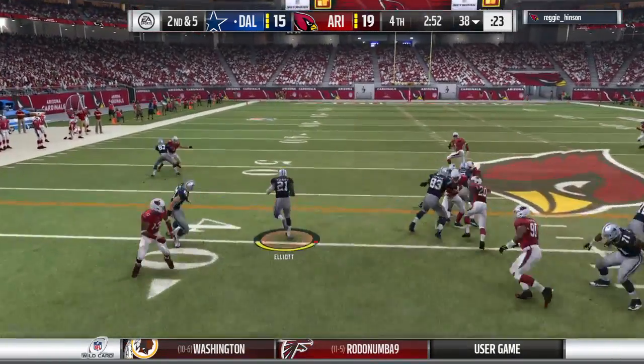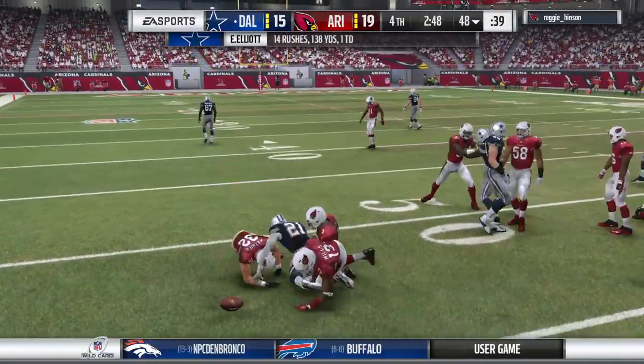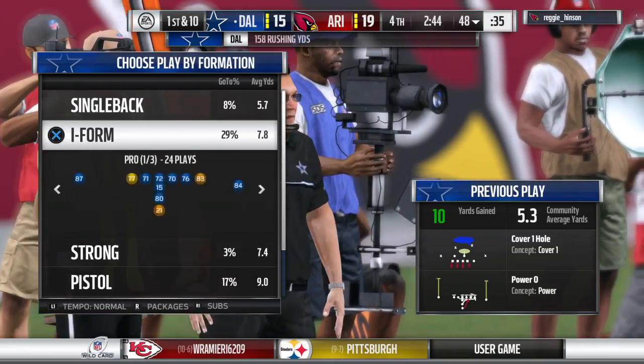They go to Elliott again, and some room to maneuver. And he'll get it out a couple yards shy of midfield at the 48. It's a 10-yard pickup, and it moves the chains.